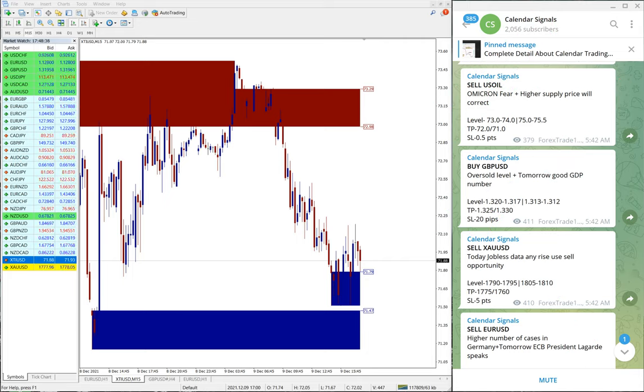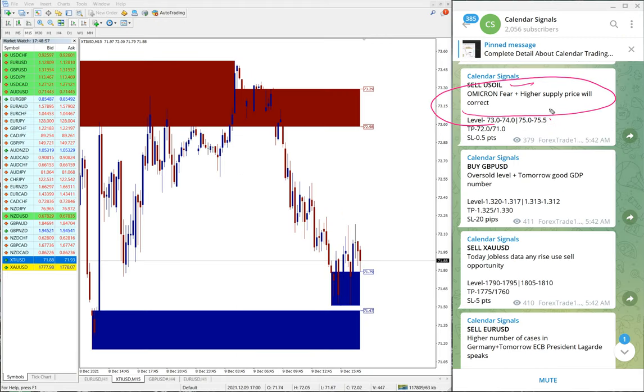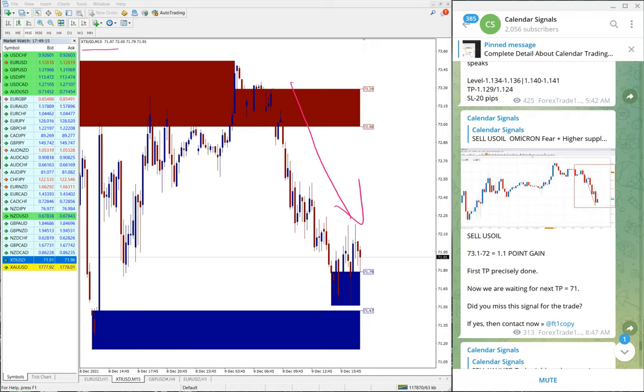In this case, we have given sell US oil. The reason why we have given sell US oil is also mentioned here in this section. Omicron fear, this new virus variant, and higher supply will correct the price. So because of this reason, we have given sell US oil. And as you can see on the chart here, XTIUSD, which is US oil, evidently came down.